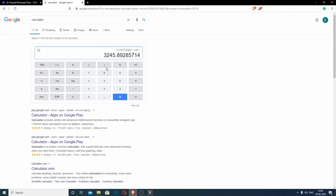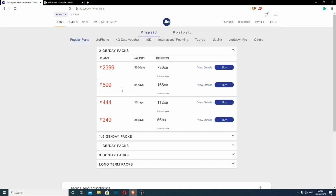So minus 2399 equals, we are almost saving 846 rupees per year if we don't do a recharge every month and we consider a one-year recharge. I usually do a 599 recharge for 84 days in case I don't have so much money to spend at this point of time.